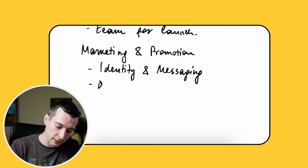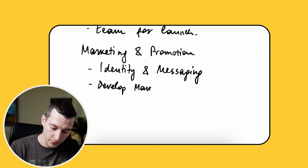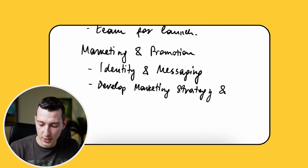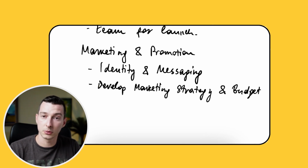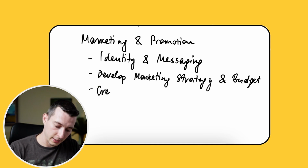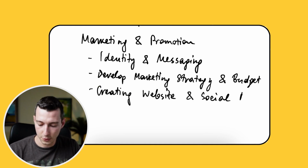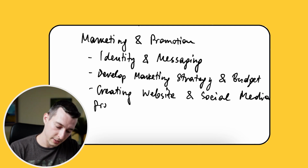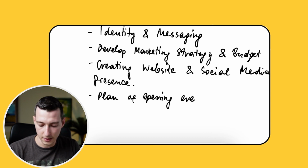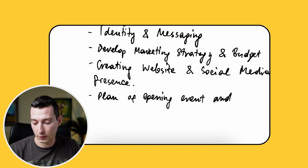Then we have to develop the actual marketing strategy of how we're going to get our location going, marketing strategy, and the budget. Everything costs money, guys. So you got to be prepared and budget for the marketing. Then it's creating website and social media presence. Okay. And then we have the plan of opening event and different launch promotions.